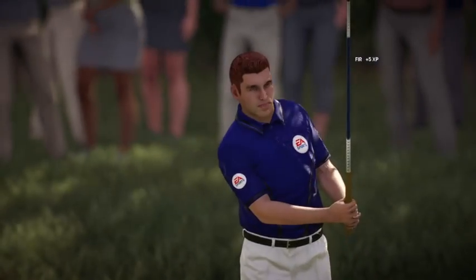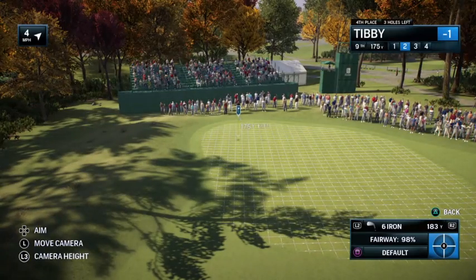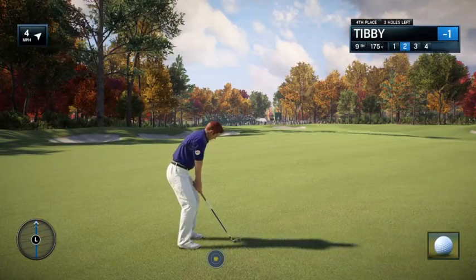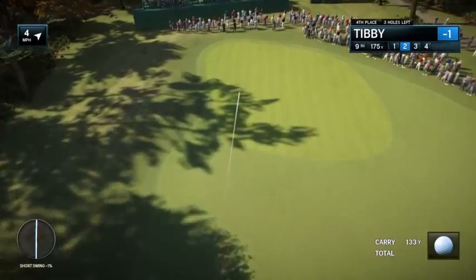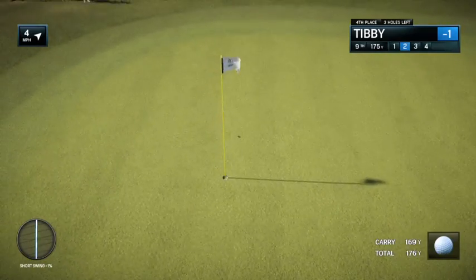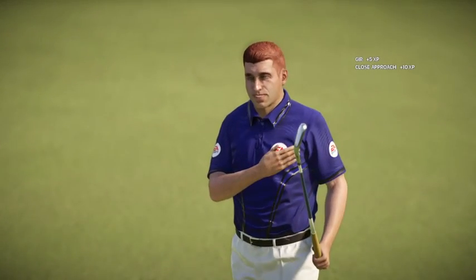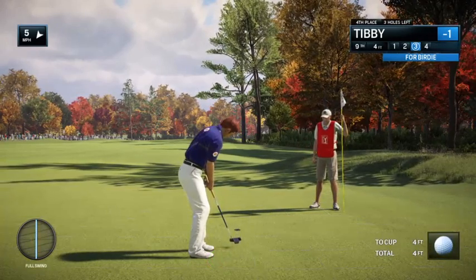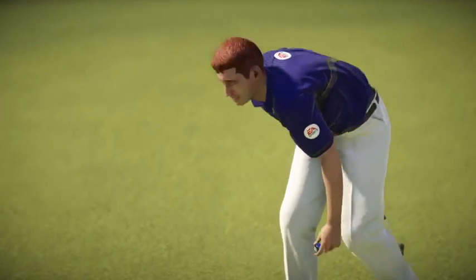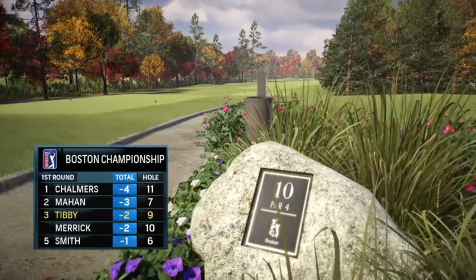Well, those are good numbers right there. 320, 320 yards. Just crushed it in the fairway. Well, that's how you play the game, right there. Getting set now over the putt. It's a nice birdie right there. Could not have come at a better time. 3rd place now.